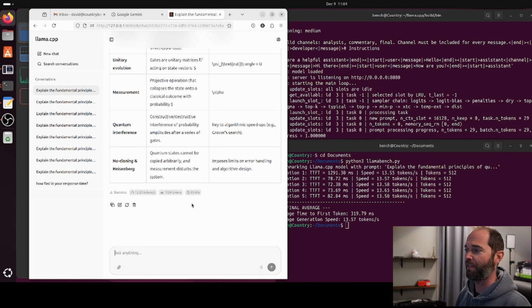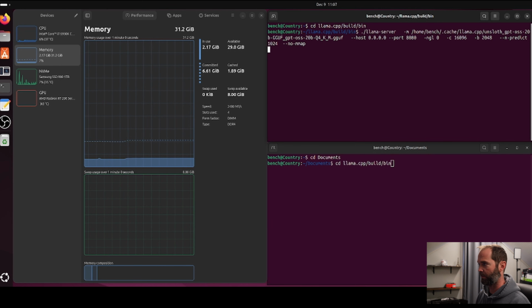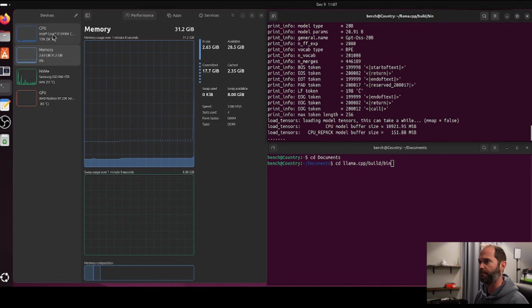12.25 tokens a second, 83-second response time. All right, I'm gonna shut this down, turn on XMP, I'll be right back. Okie dokie. So I booted with XMP profile 1 enabled, which is the 2666, and it crashed and wanted me to reload the default optimal settings. So I canceled that, went back into BIOS, and selected profile 2, which is a 2400 RAM profile. And we'll give this a shot and see what kind of difference we see.